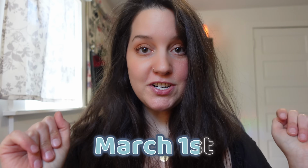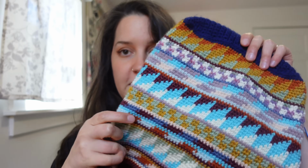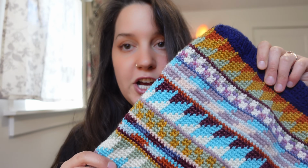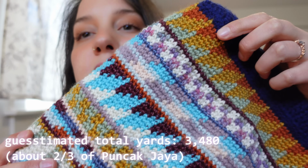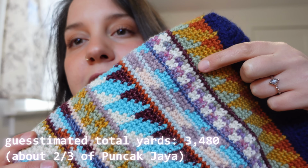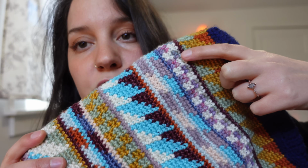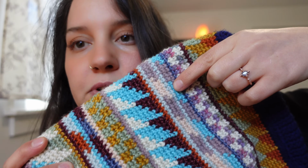Okay, thanks. Hello, it is March 1st. I just finished assembling this bag. I have a whole video on it if you care to see it, but while making this bag, we finished up 8 balls of yarn. So we used up the orange, the sage, 2 balls of the yellow, that's 4, this variegated yarn, the cream, this bright blue, and I think that's it.